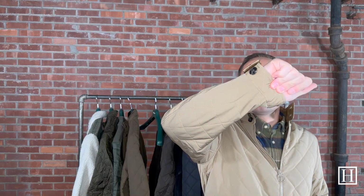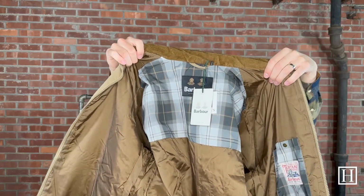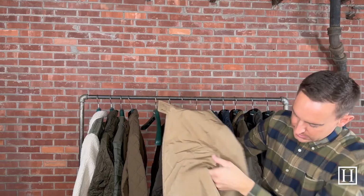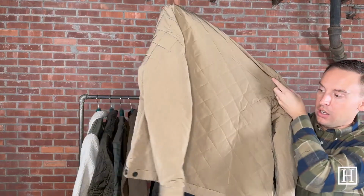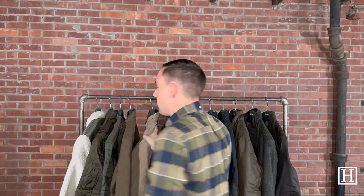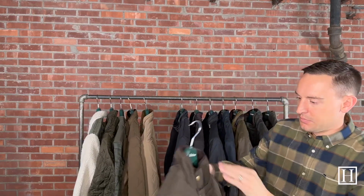It does have the button adjustment on your cuff if you want it a little bit tighter as well. Has a neat little tartan on the inside that we have in a shirt in the store, which we always love, Barbour, and how they usually accent their items throughout. This one does not have the adjustable waist. So that one does not have a snap or a button to make it a little bit tighter, but this is the Hitch-In and retails for that $300. And that one is lighter than the shoveler. So that's a pretty lightweight quilted.